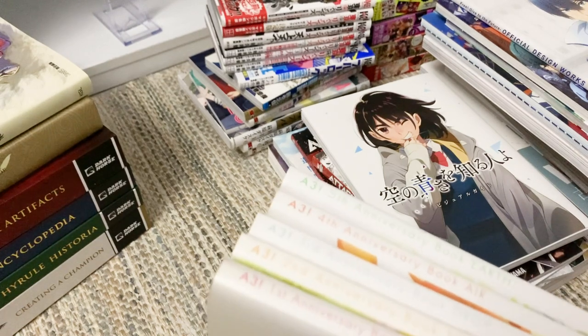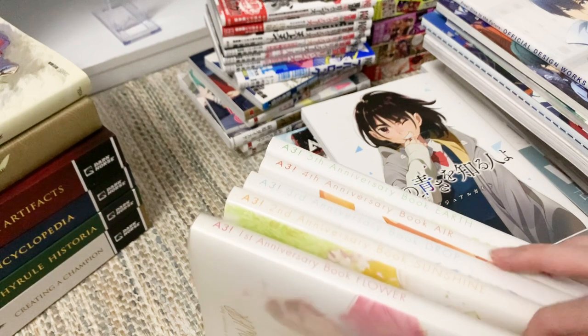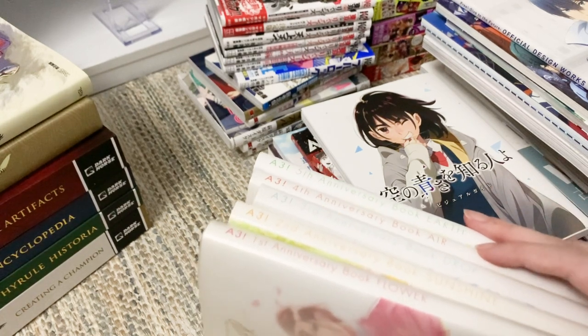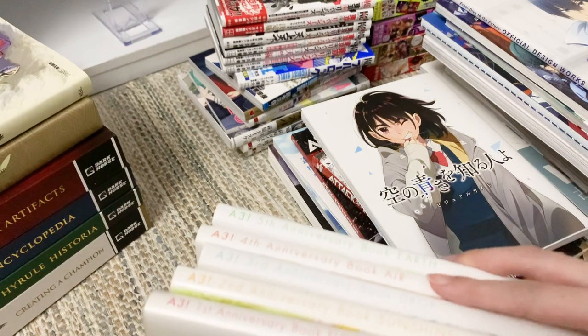Next, I have five art books for the anime series A3. And these are actually each anniversary book. So the first anniversary book, the second, third, fourth, and fifth. The sixth anniversary book just released last month, I believe, so I am planning on getting it as well.